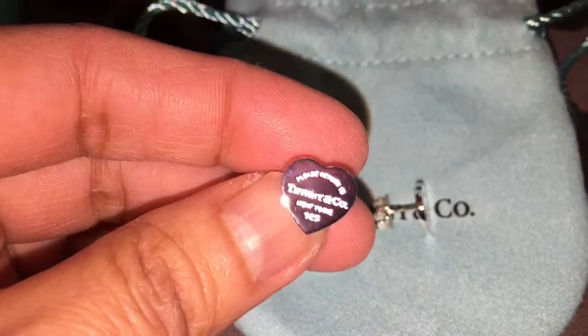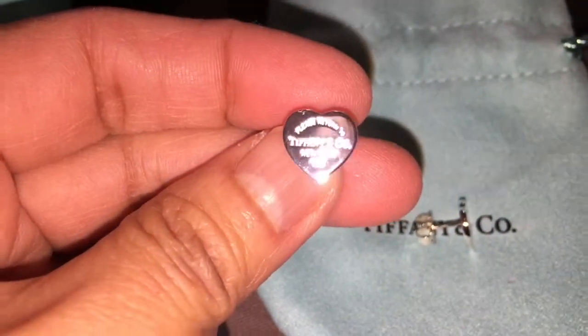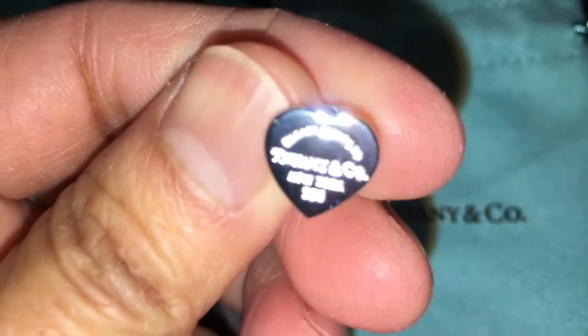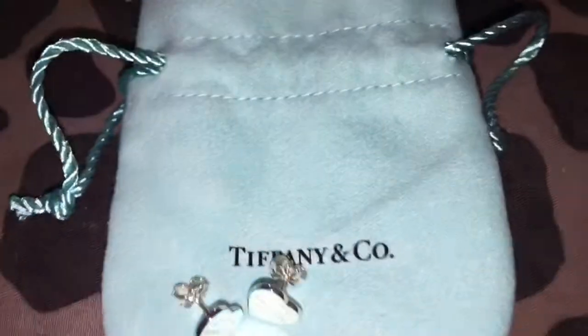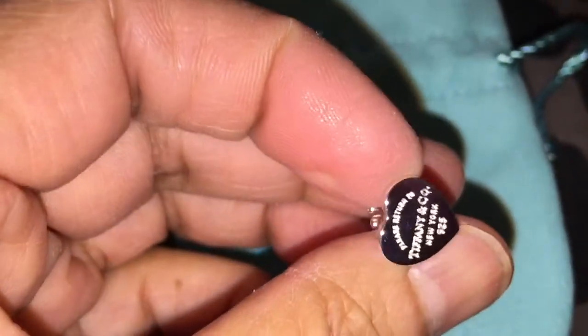So there you go, guys. It's so pretty. I love it. Look at that. I'm still waiting for the other item that I bought, so stay tuned for that, please, guys.